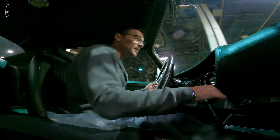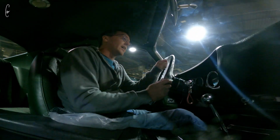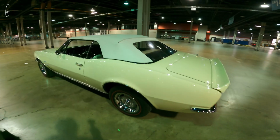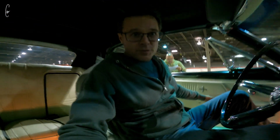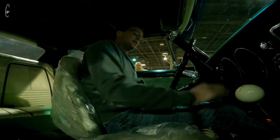It's cool when you get in these old cars, hit the key, and they just fire right up. Like, you gotta love that. 67 Camaro 4-speed convertible too. Super duper cool.